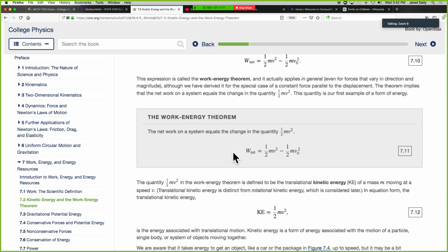Or vice versa. If you know how much work was done and you know the final velocity or the initial velocity, you can calculate the other velocity. So you can rearrange this equation in many, many different ways to calculate for unknowns: initial velocity, final velocity, even mass, or the net work done.